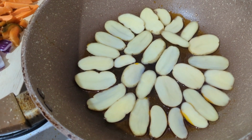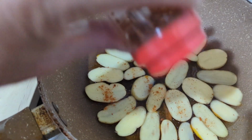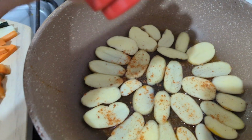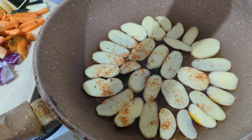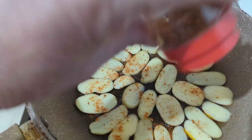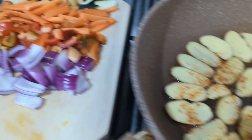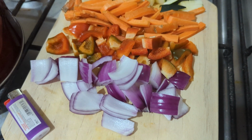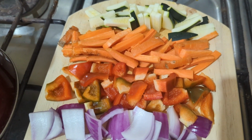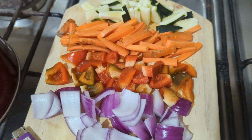All right, so I've arranged the potatoes in a single thin layer. I'm adding a little bit of cayenne because, hey, I like spicy food. And I'm going to let these fry at kind of medium-low heat. And when they're getting pretty close, I will then add the onions, followed by peppers, then the carrots, and ultimately the zucchini. And following that, I will throw in some of the fresh herbs as well.